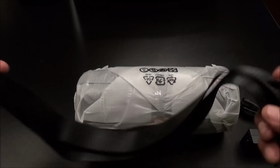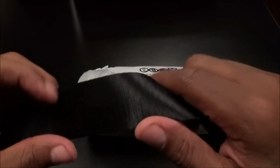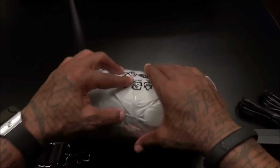Now, this is a nice touch also. A nice heavy-duty carrying strap. Now, I don't know if this video is going to do it any justice, but it's kind of like a seatbelt material. So this is a heavy-duty strap right here with some nice quality hooks on it. Okay, so I'm already feeling that right there.